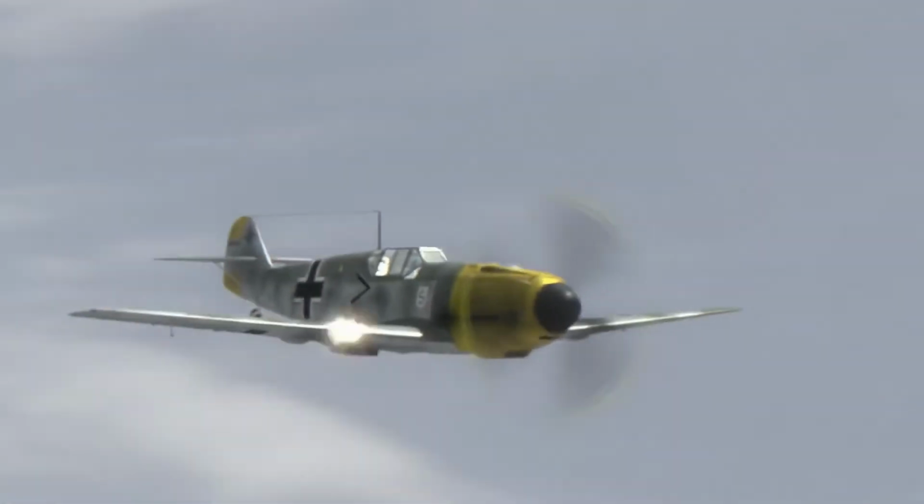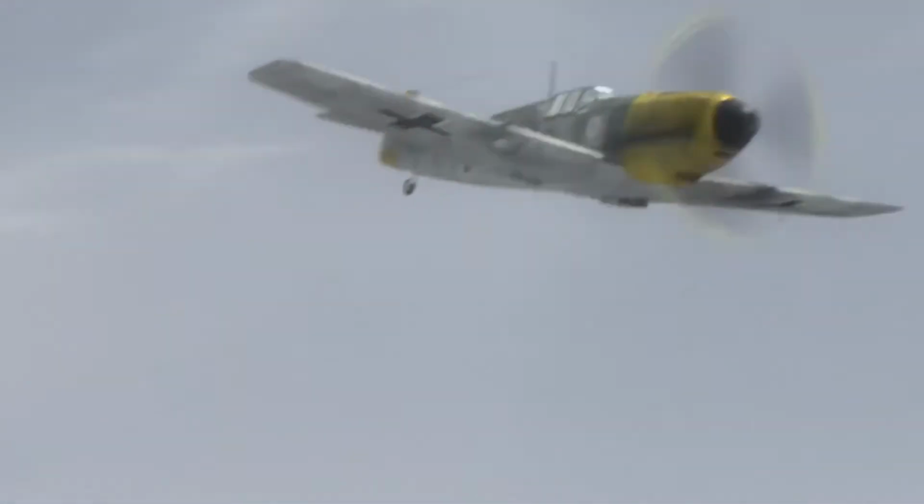The original 190, similar to the ones behind us here, was powered by a BMW engine, which made it faster, went farther, and it went higher than the Me 109. But between them, they both formed the backbone of the Luftwaffe's air superiority force. Behind me is the Focke-Wulf 190D, or Dora, also known as the long nose variant, and it got that moniker from the fact that obviously it has a long nose.